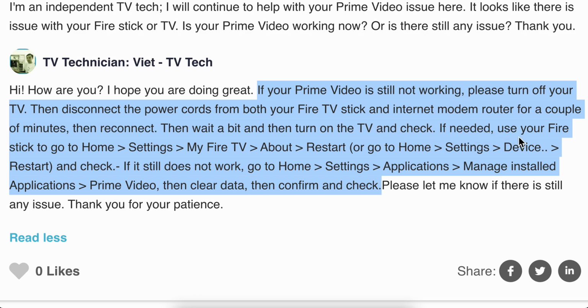If needed, use your Fire Stick to go to Home, then Settings, then My Fire TV, then go to the About section and then simply select Restart.